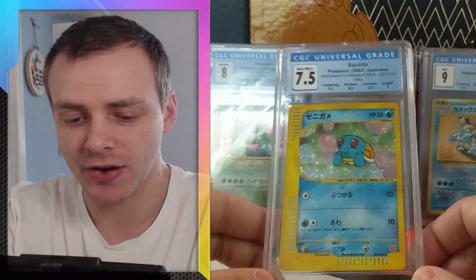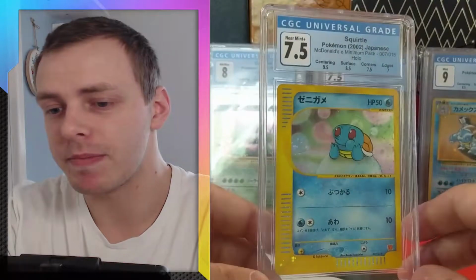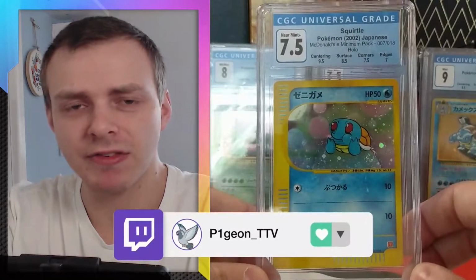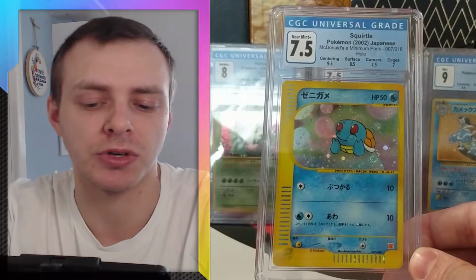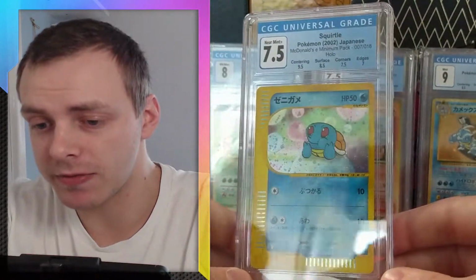I mean, look at that. And look at this lovely swirl we've got here as well. We've got a lovely little swirl down here. But we get a 7.5 on this card. Centering got a 9.5, which I'm amazed by because it's an e-reader card. So how do you judge what good centering is on that? I don't really know. Surface has got an 8.5, which I'm happy with.